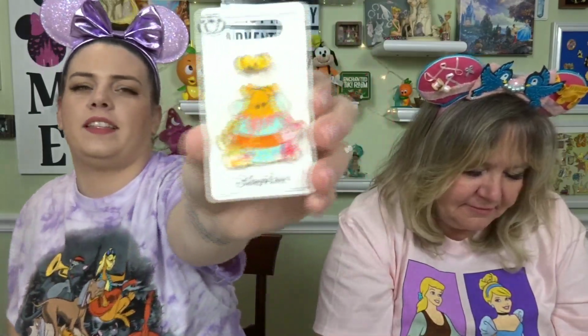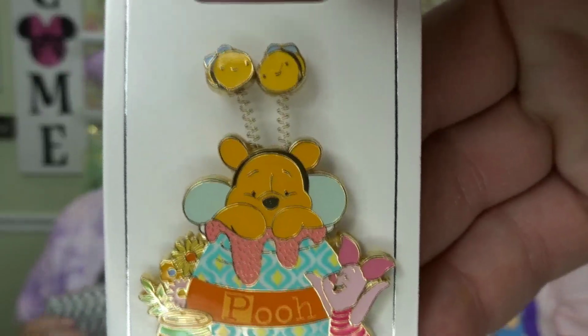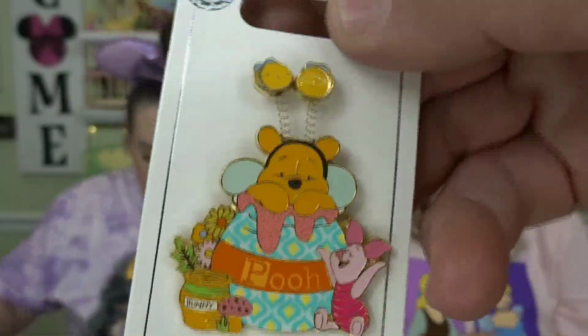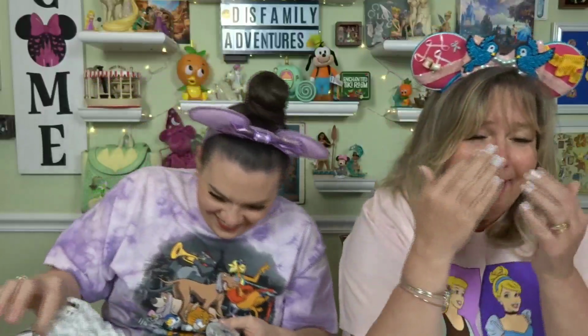Then I also picked up this super cute Pooh pin. Oh no, no. Oh my gosh, Lauren! No judging! This is a judge-free Disney zone! Look how cute he is! I got the Easter Eeyore.